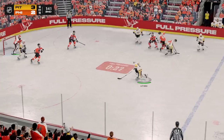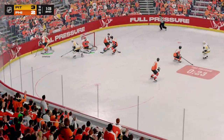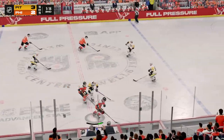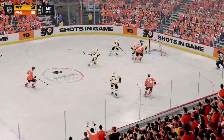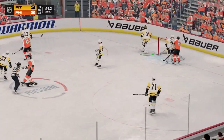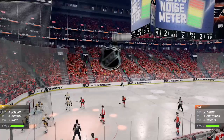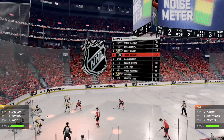The Penguins scoop it up along the boards. Makes a save. Sends it ahead to Frost. Carries the puck through the neutral zone. Dishes it off. Been so consistent throughout tonight's game, and I mean, he's made timely saves as well. A lot of shots that he's faced, and the save percentage is an indicator of it. Both teams are set, they're ready to drop the puck.